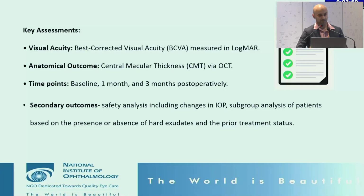The key assessments were visual acuity and anatomical outcomes at the time points, specifically at baseline, 1 month and 3 months respectively. The secondary outcomes were, importantly, intraocular pressure variations and a subgroup analysis based on the presence and absence of hard exudates and pre-existing treatment.